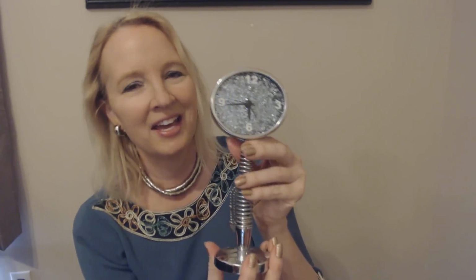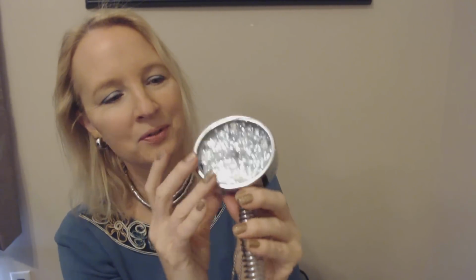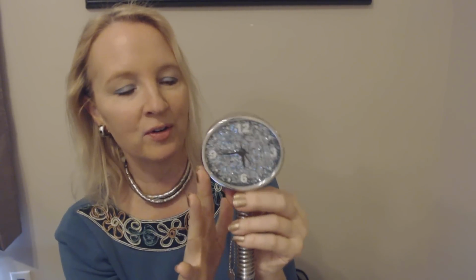And one other thing, two other things, and then we'll look at purses. Look at this clock. Isn't this the cutest little clock? It has a glitter face that's blue. There's a battery in it, but I don't think it's working. I'm gonna try putting a new battery in it.